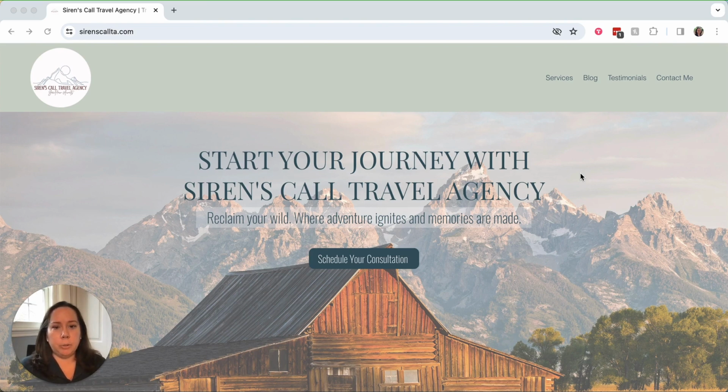But if you continue reading, you see this subheading, and it says Reclaim Your Wild, where adventure ignites and memories are made. I love that. That copy right there is gold. But what I would recommend is actually making that your main heading.